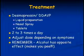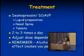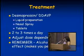That's a problem with teenagers and adults. Alcohol has the same effect as diabetes insipidus. It stops ADH production by the brain. So if you drink too much, you end up weeing a lot. And that's one of the things. If you don't take your medicine and you drink, you're in trouble. So they need to remember to always take the medicines before they go out.